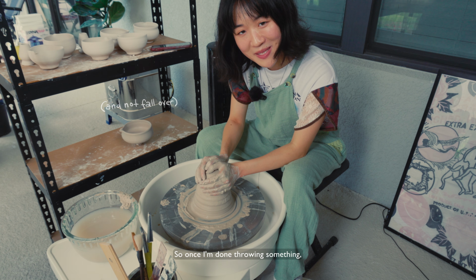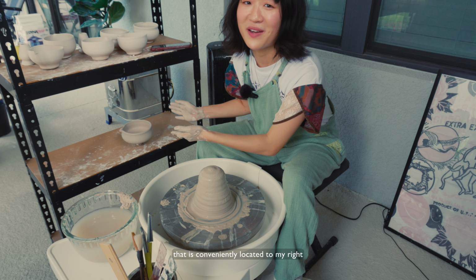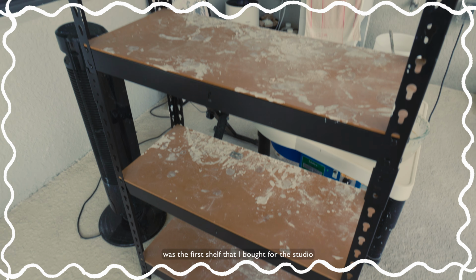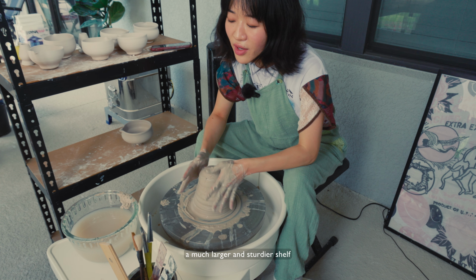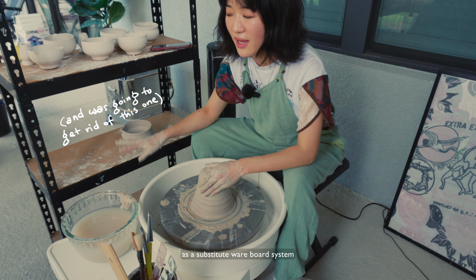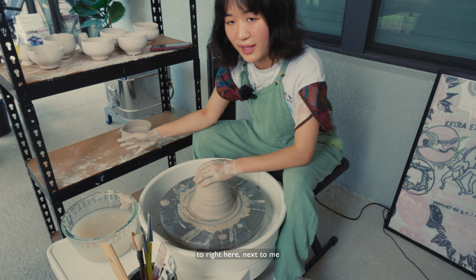So once I'm done throwing something, I just place the piece on the shelf that is conveniently located to my right. Those of you who watched my last video will know that this shelf was the first shelf that I bought for the studio, but it's of pretty poor quality. I bought an upgrade, a much larger and sturdier shelf. Then I realized that this shelf actually had a better use as a substitute ware board system. So I moved it from the corner to right here next to me.